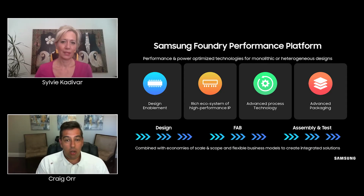So you also mentioned the word platform. What does that mean in the context of high-performance platform solutions? In short, it means providing everything that our customers need to design their products. As a baseline, we provide the infrastructure and the ecosystem that customers need to design their products. But what's different about the platform is that it's really targeted to applications. It's a set of integrated technologies that customers need for a specific application.